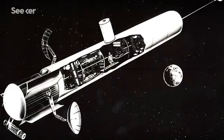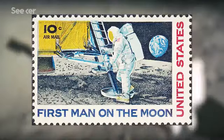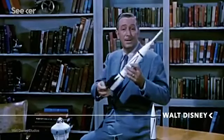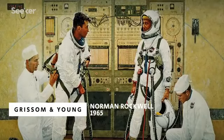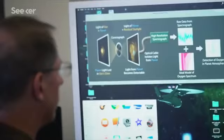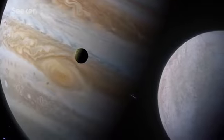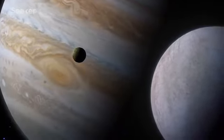Having a visual response to technical triumphs was something NASA latched onto early on. For over 50 years, NASA worked closely with artists and creative leaders like Walt Disney and Norman Rockwell to help shape the stories of spaceflight. It's the same legacy today, just with more advanced scientific understanding and better tools to imagine what far-off worlds might look like if we could visit them.